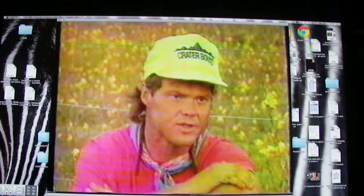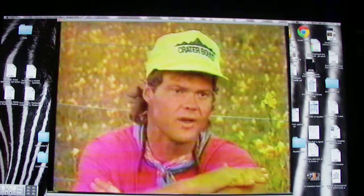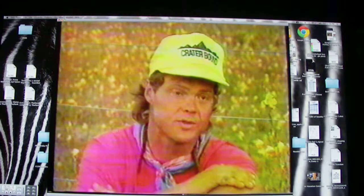When we pack into the crater, we've got to make sure that all of our equipment is in top shape, that everything is packed, that the loads are even, that the animals are in top shape, that everything is ready to go, because all of our lives and our animals depend on it.